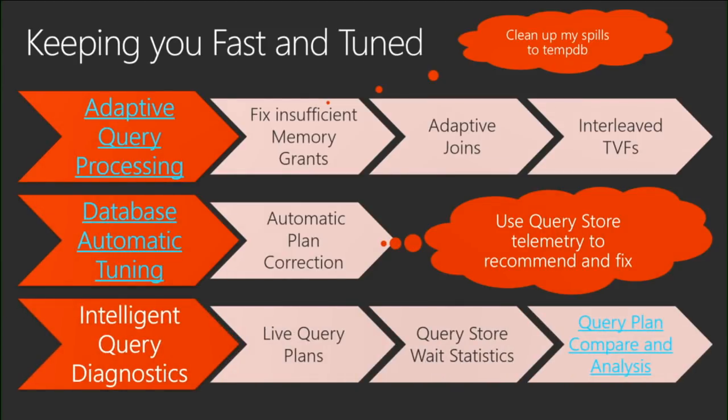And then finally, I'm a big believer in diagnostics. I used to come from the support team, and the Tiger team that is in our engineering organization is really amazing at looking at diagnostics. So anything from live query plans to adding Query Store wait statistics to this one that you'll really love, Query Plan Compare Analysis. Go take a plan in Management Studio now and right-click it and say, analyze my plan. And we'll go through and take a look at it and give you suggestions on how to make it actually faster. Like one of them is insufficient cardinality estimation problems, like statistics are out of date or wrong or something. We can analyze your plan and help you make decisions based on that.